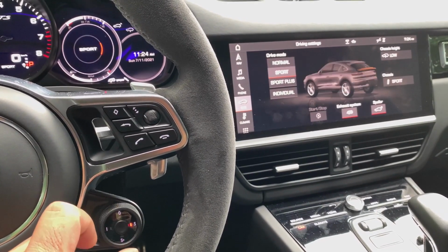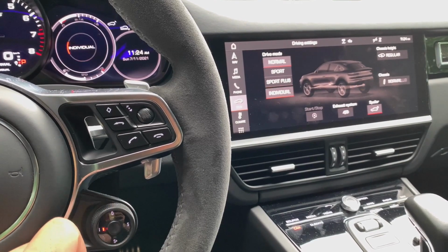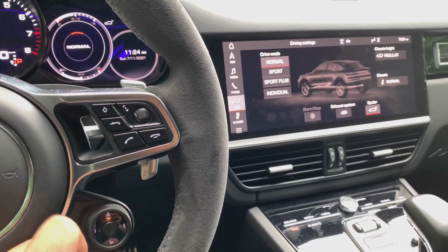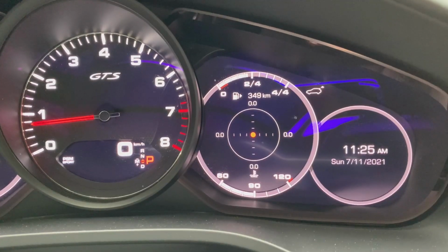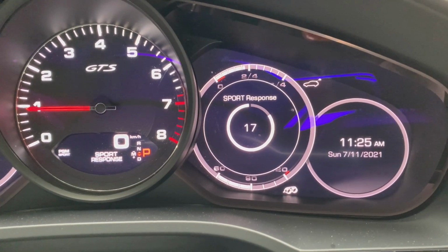There's nothing I'd change. And yes, you've got your drive modes: normal, sport, sport plus, and individual. Depends what you want to do. I imagine the majority of people for day-to-day life are going to hang out in normal, maybe individual.